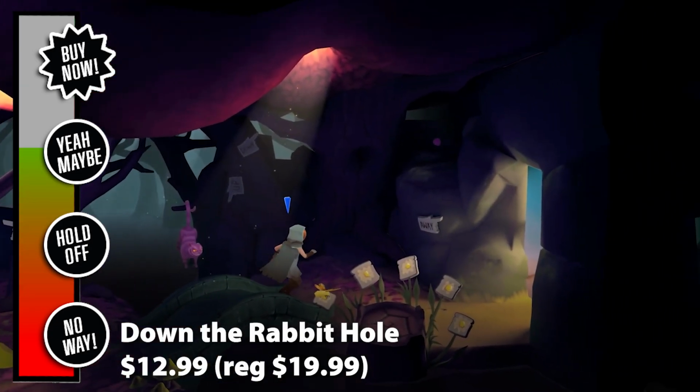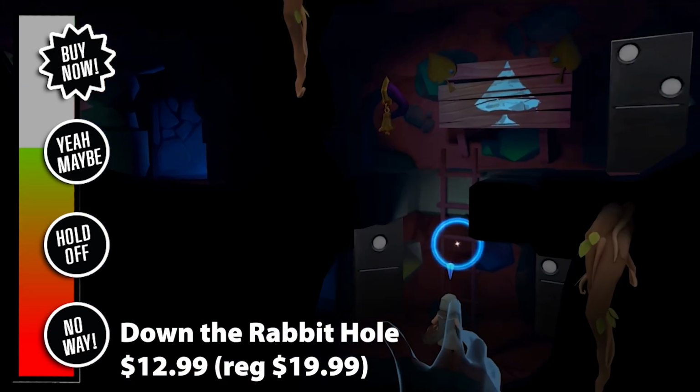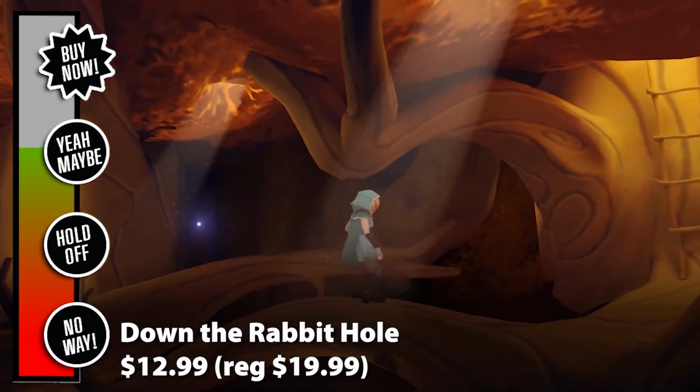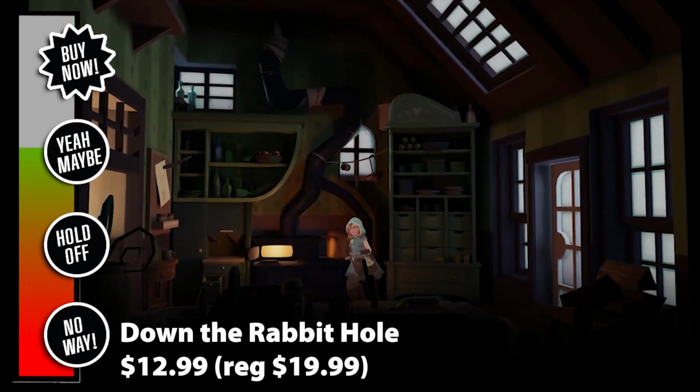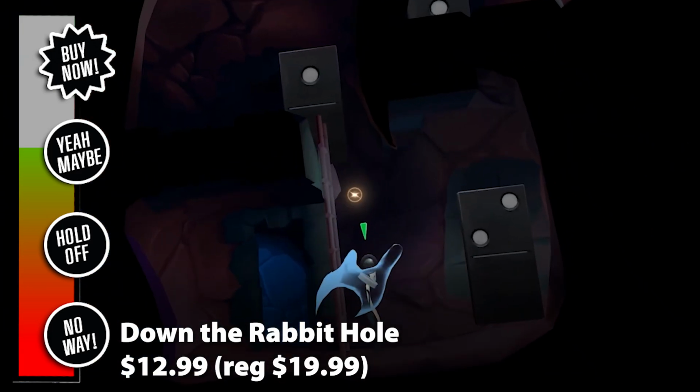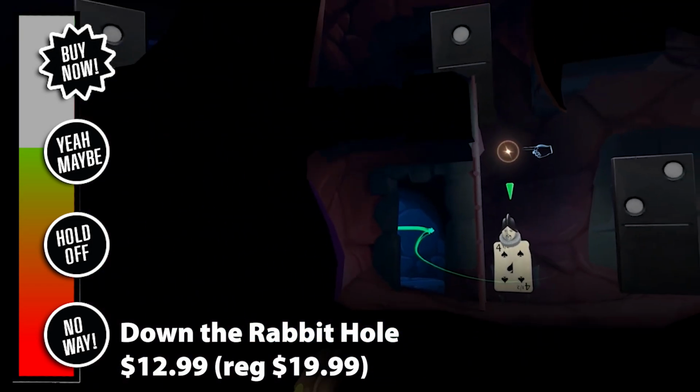Down the Rabbit Hole is a third-person puzzle adventure with some first-person interactions in the vein of Moss or Along Together, but not nearly as interesting as either of those games. It'll last you about 3 hours at best, and while it starts off strong and has a nice overall look and feel, $13 is about the most I'd recommend paying.